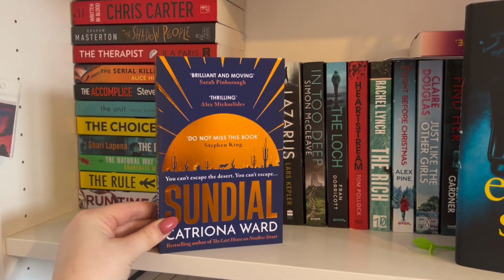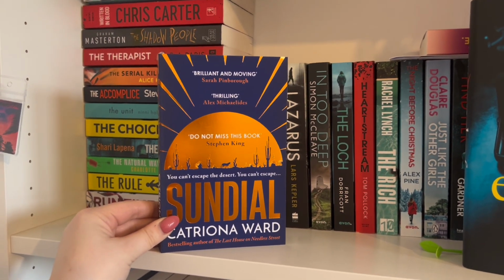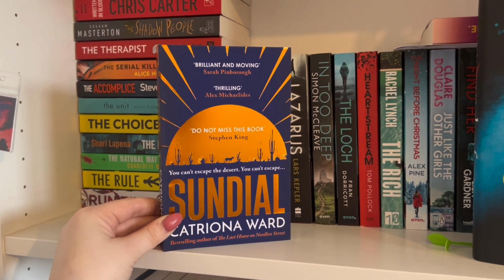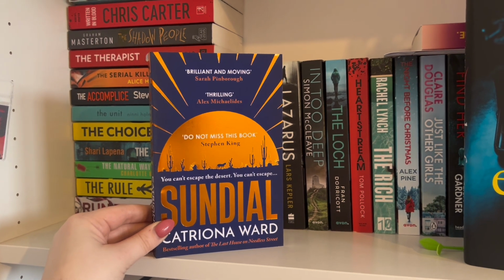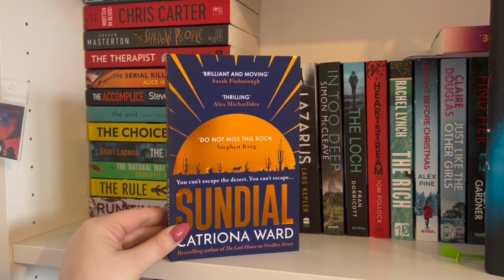Sundial by Catriona Ward is a book that I'm really highly anticipating. One of my best friends, Shan, absolutely loved this book and absolutely loves Catriona Ward. I've actually met Catriona Ward before and she is absolutely bonkers. She is so funny and you could not stop smiling when you're with her.